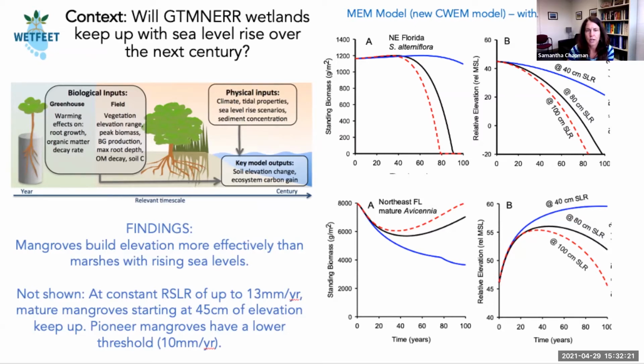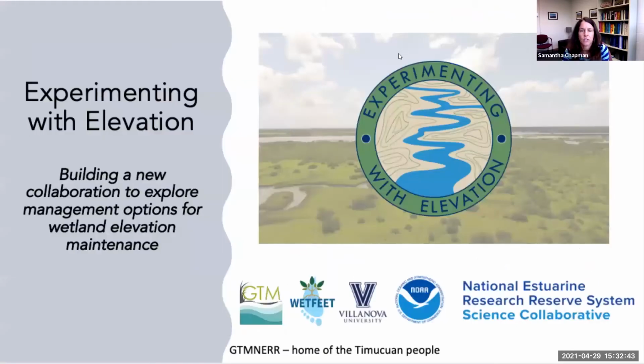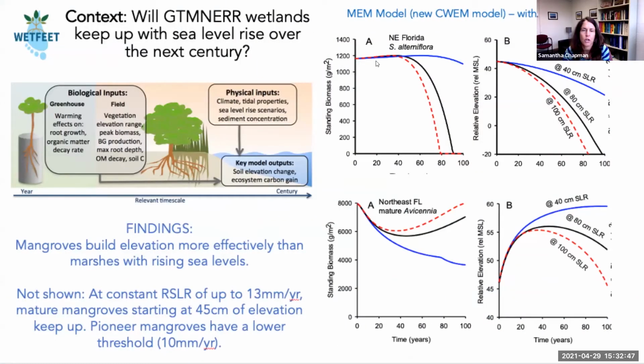The science result that I'm talking about is that if we look out over the next 100 years, over 3 different sea level rise scenarios, 40 centimeters in blue, 80 centimeters in black, and 100 centimeters in red, you can see that for Spartina alterniflora, the marsh grass that's predominant at the GTM NERR, essentially the marshes are going to collapse in less than around 50, 60 years. That will happen not in all sea level rise scenarios, but in ones that seem very likely. And yet when we look at the areas dominated by the mangrove, which is encroaching into these wetlands due to climate change, we see that these wetlands are able to keep pace with sea level rise, both in terms of biomass as well as in terms of relative elevation.